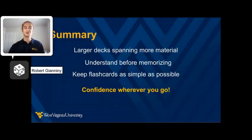As shown, you can make your flashcards more effective in several ways. The first step is to decide on a method of organization that creates larger decks which span more material. The second step is to ensure you understand the material before you start memorizing. And finally, keep your individual flashcards as simple as possible.